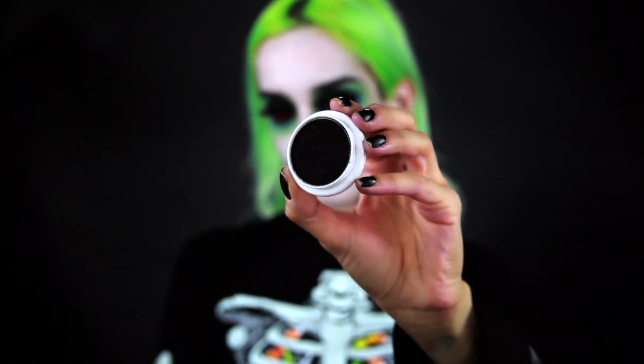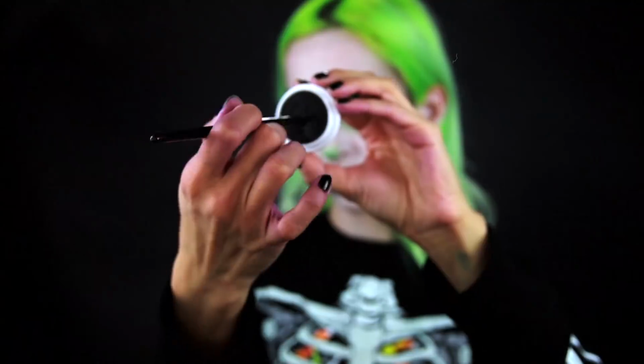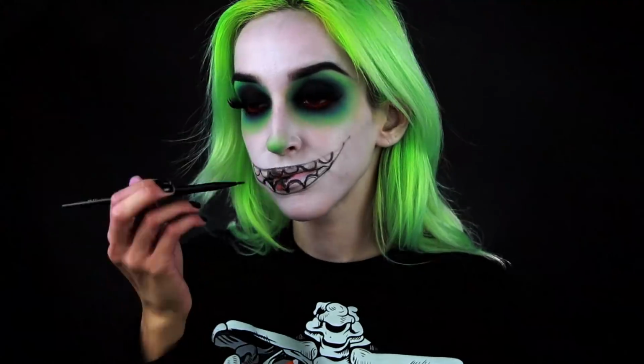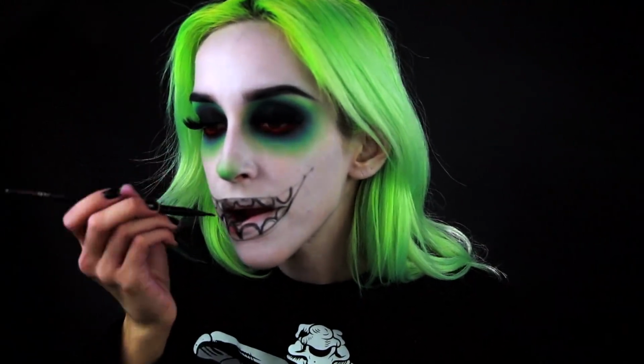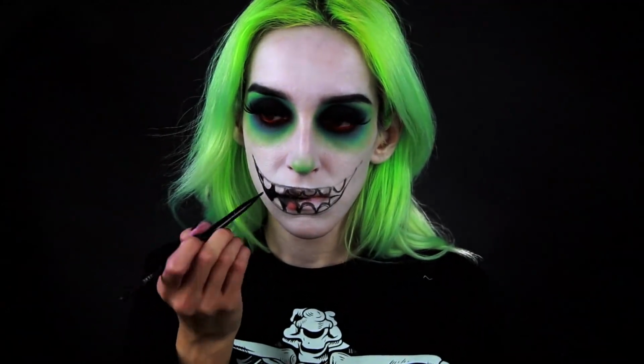So we're all done, and we're going to start going in with paints. I'm using Ben Nye's Magicake water-based paints in both black and white. Right now I'm taking the black shade, I'm just spraying it down with a little bit of water, and then I'm taking the same pencil brush and I'm just going over my rough draft that I created with my powder. So I'm basically re-outlining everything I've already done and then filling in the black hole that is his mouth.